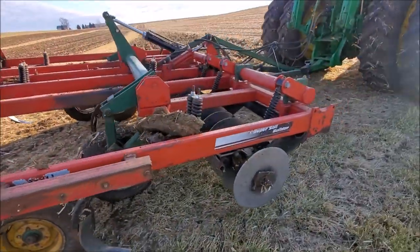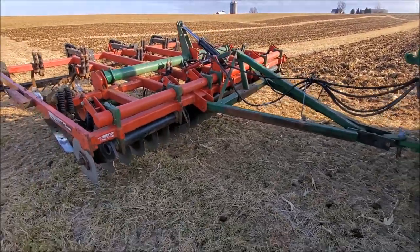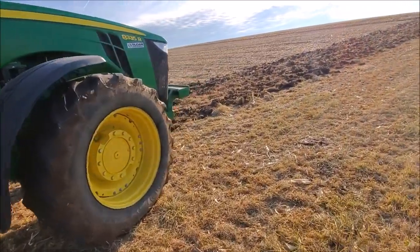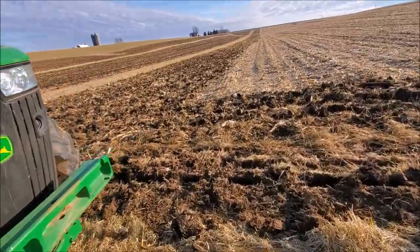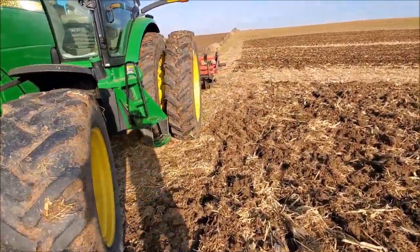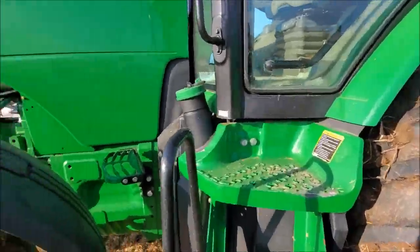Not a lot of people use chisel plows anymore. Usually you run about 6 to 8 inches deep. It kind of just depends what you got on it and what the field conditions are like. If you go too deep, you just do a lot of spinning. That's enough of me talking. We better get back to work.